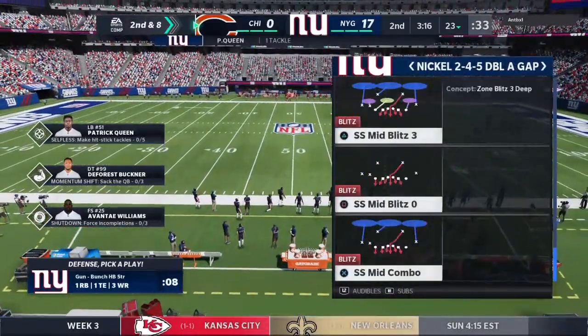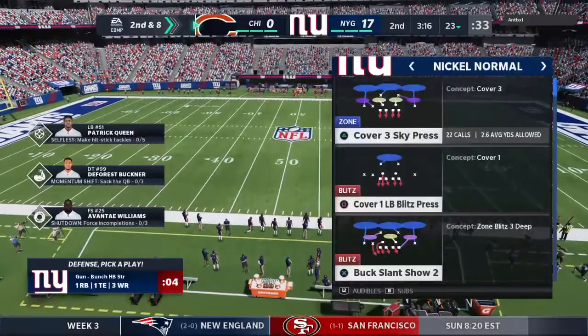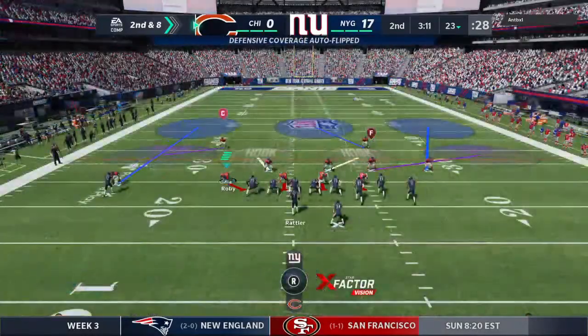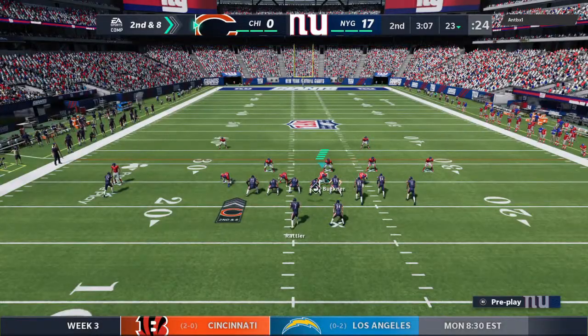But let's face it, you mentioned this to me in a break earlier in the game. The energy level hasn't been there right from the start. We've noticed that. They've got to find a way to get on their toes and start punching instead of retreating, to use a boxing analogy. Ball at the 23, 2nd and 8.